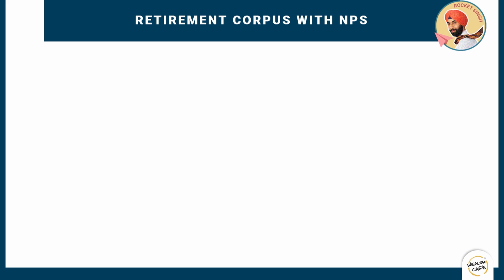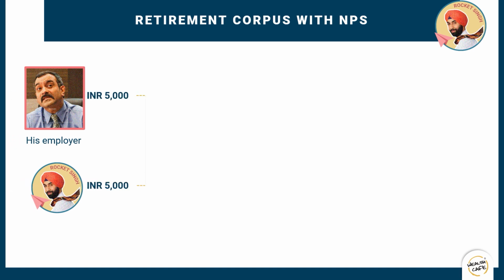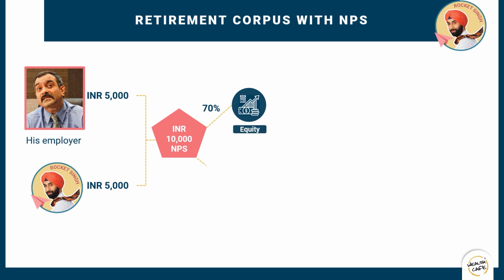To help you understand where your NPS money gets invested, let's look at the example of Rocket Singh again. If Rocket Singh every month is contributing 5,000 towards the NPS fund and his employer is contributing 5,000, a total of 10,000 is being invested, and he decides to invest the money in two asset classes, that is equity and debt. Since he is young, he thinks he can take the risk and he decides to put 70% of the corpus in equity and 30% of it in debt. Since he has an allocation of 70% in equity, he would expect to earn a higher return from his investments, and his expected returns are 12.9%.